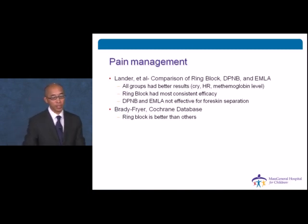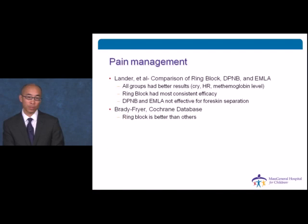The other aspect of the American Academy of Pediatrics statement is that all babies who have a circumcision done in a hospital setting should have pain management. The bottom line to this is there's really only one method that works effectively, and that is the ring block with a 1% lidocaine. That's a 4-point injection around the penis, and by itself, it works better than anything else, with nothing else in adjunct to it.